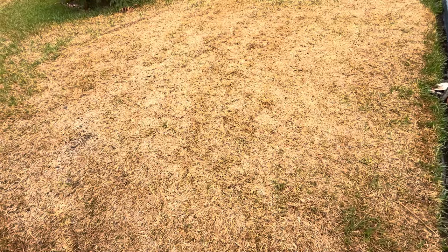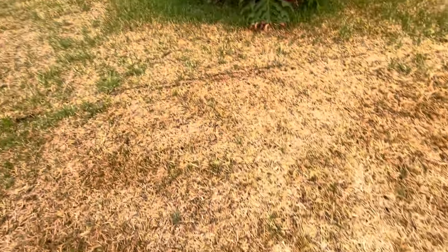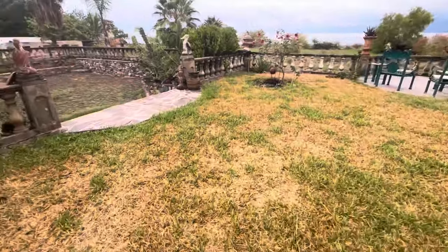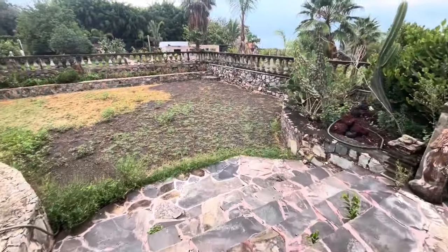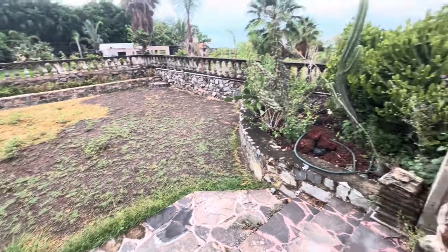Well, the rainy season has officially started, and all of this dead grass is starting to come back. Looky here. All of that we covered up with the dirt from digging the new septic, it's starting to come up through the dirt.